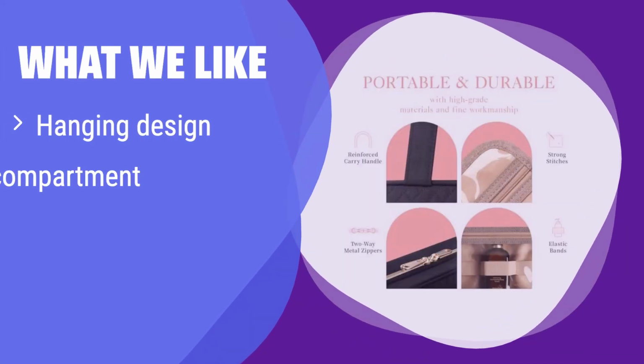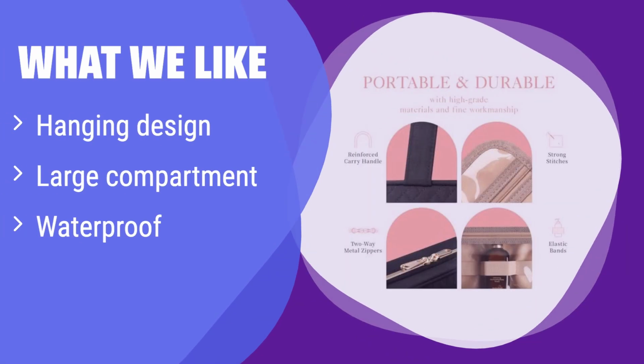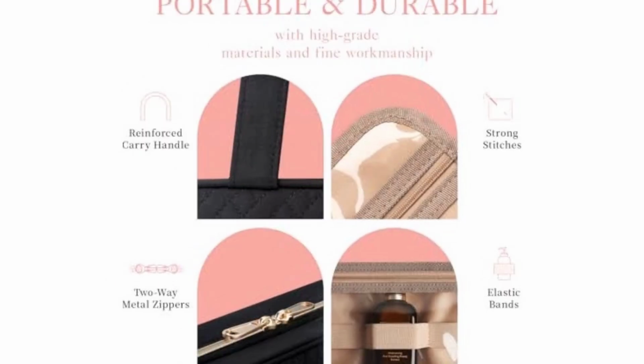What we like. This bag features a convenient hanging design for easy access in any bathroom. Its large compartment can hold a significant amount of toiletries. If you prefer to keep your items organized and accessible in hotel bathrooms or shared spaces, this hanging toiletry bag is perfect. What people say.